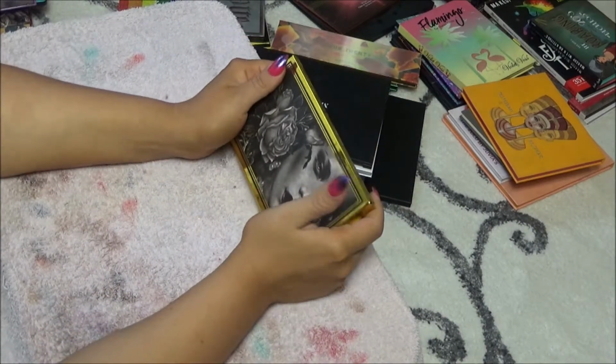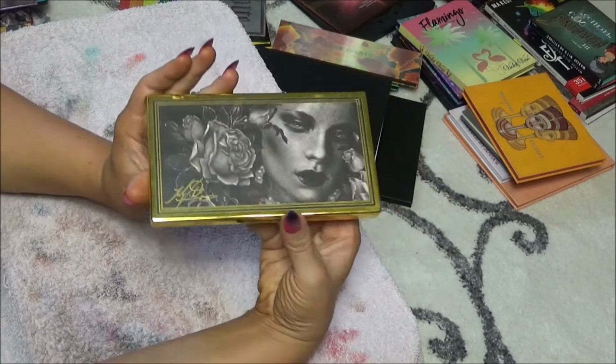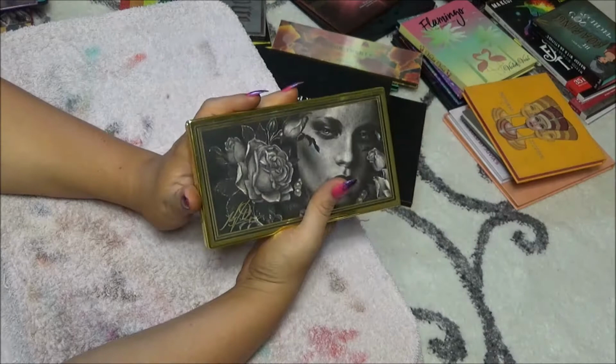Okay, we are back. A little bit of a different angle. I think this is actually better. Oh my gosh, it's so difficult to get a perfect angle and make sure the palettes look amazing. Blah, blah, blah, all that good stuff. I hope that this is good.